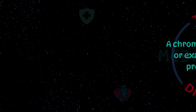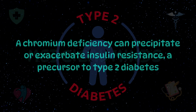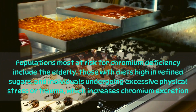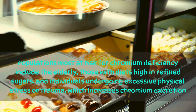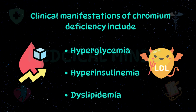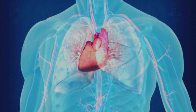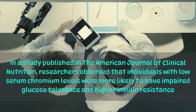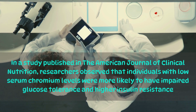A chromium deficiency can precipitate or exacerbate insulin resistance, a precursor of type 2 diabetes. Populations most at risk for chromium deficiency include the elderly, those with diets high in refined sugars, and individuals undergoing excessive physical stress or trauma, which increases chromium excretion. Clinical manifestations of chromium deficiency include hyperglycemia, hyperinsulinemia, and dyslipidemia, conditions that increase the risk of developing cardiovascular diseases. In a study published in the American Journal of Clinical Nutrition, researchers observed that individuals with low serum chromium levels were more likely to have impaired glucose tolerance and higher insulin resistance.